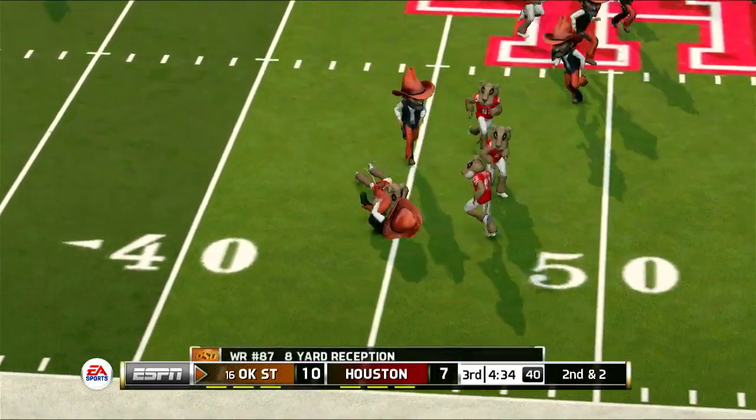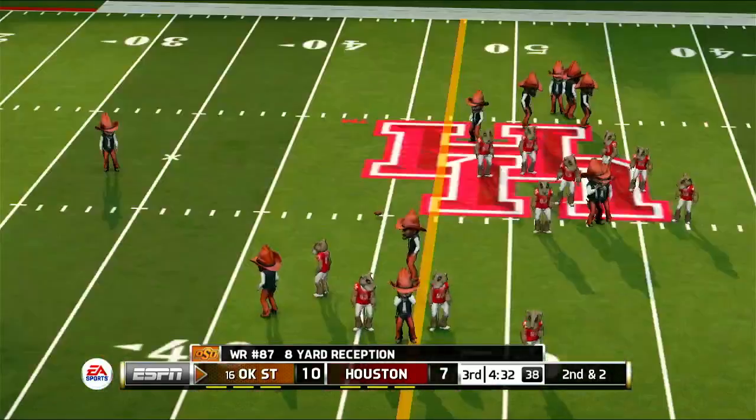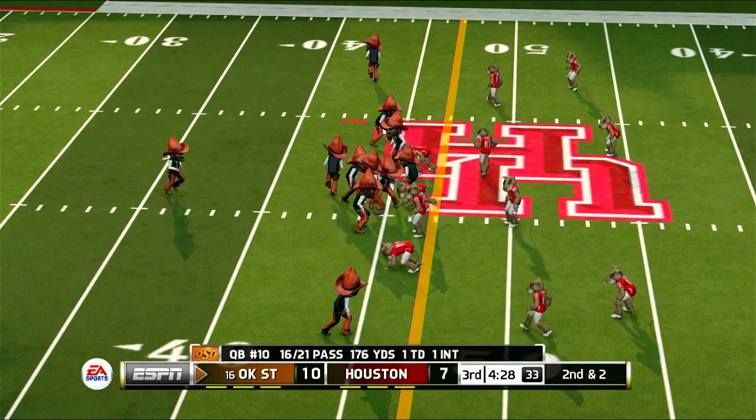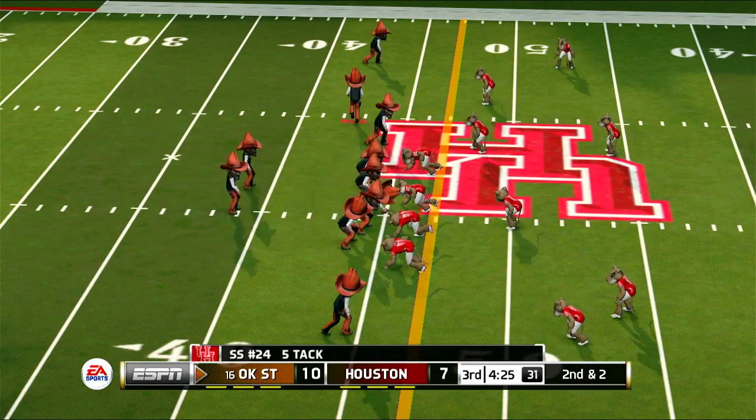Fires it out. And he's level at the 45-yard line. You can tell he's got a lot of faith in his wide receivers. Even when he's a little bit off target, they can pull it in and make something happen.